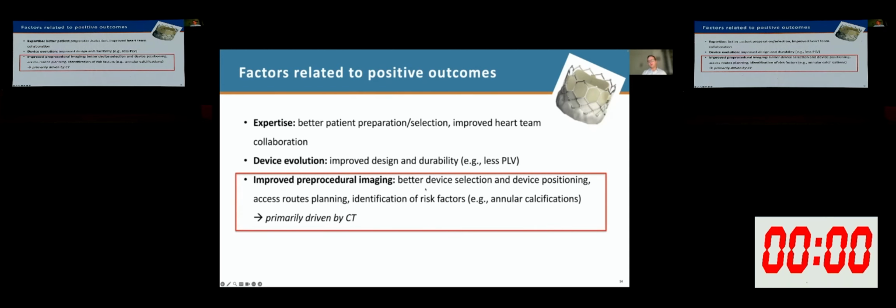So we now have better device selection, device positioning. We have better access route planning and identification of risk factors. So if you remember the PARTNER trial, which showed that TAVR patients have a much higher rate of vascular complications, here is the role of the CT to identify, for example, the stenoses and calcification of the access routes and provide alternatives.